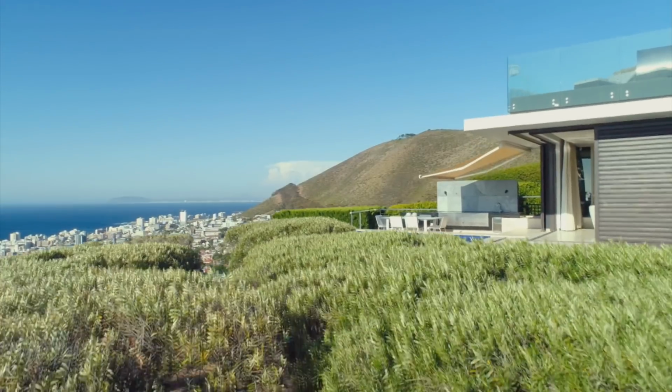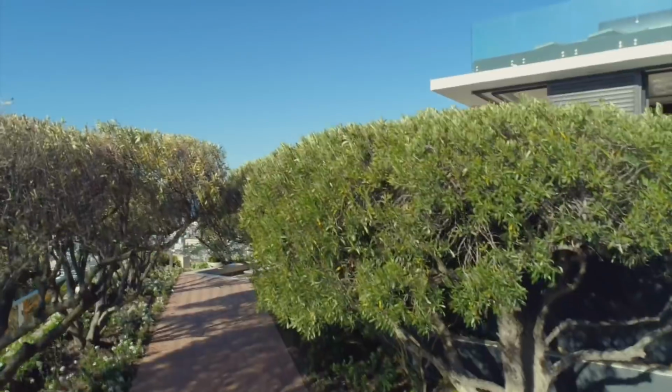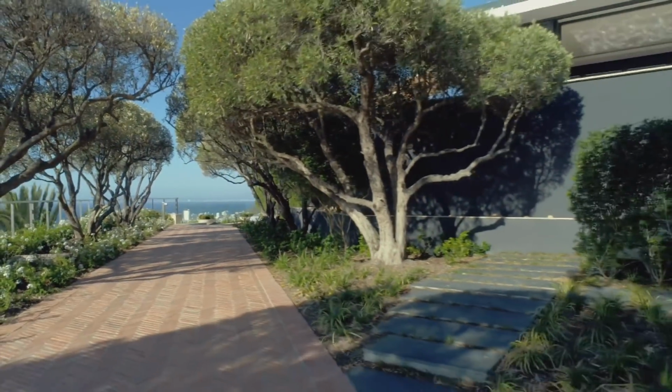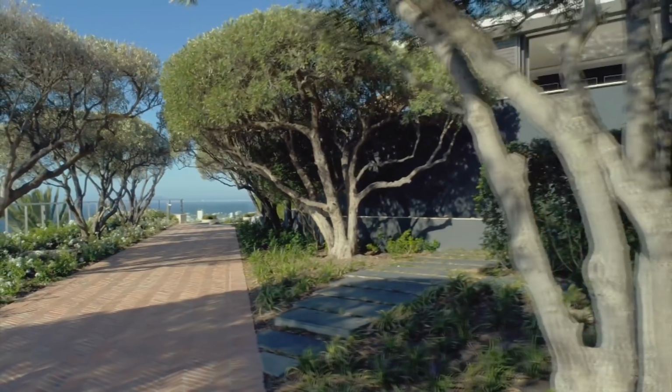What really makes this house special and unique from other properties is definitely the olive grove and the paving down there as well. It's such a special space, specifically for events or weddings. It really, really makes this house. Well, I saw the master bedroom and it's absolutely spectacular.